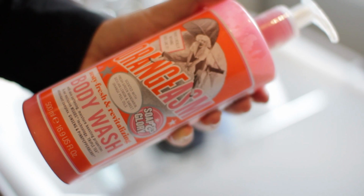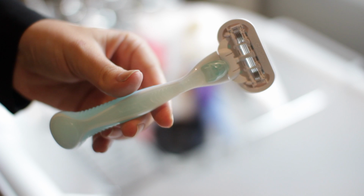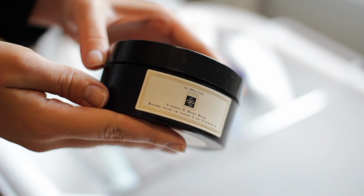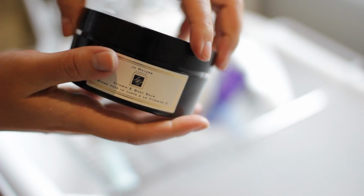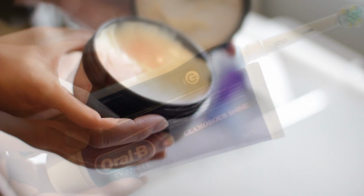Then I am washing my body with my Orange Jasmine body wash from Soap & Glory, and then shaving my underarms and my legs with my Venus Pro Skin Razor for sensitive skin, and then I'm slathering my Jo Malone Vitamin E body cream all over my body because it is lovely and it leaves me feeling nice and smooth.